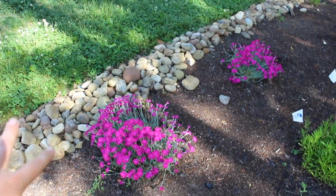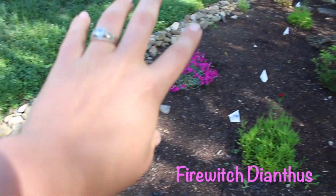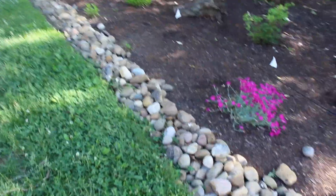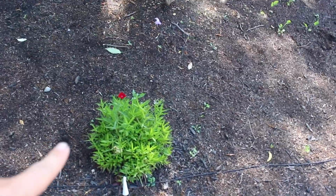These are beautiful. I'm not sure the name. I will put it on the screen though. Beautiful perennials. I really honestly would love to just line the front of this bed with this bright pink. I love the silvery color of the foliage down below. So that would just look really pretty to just fill this whole entire front. This is a perennial as well. Not sure what that's called. I will look it up and put it on the screen.